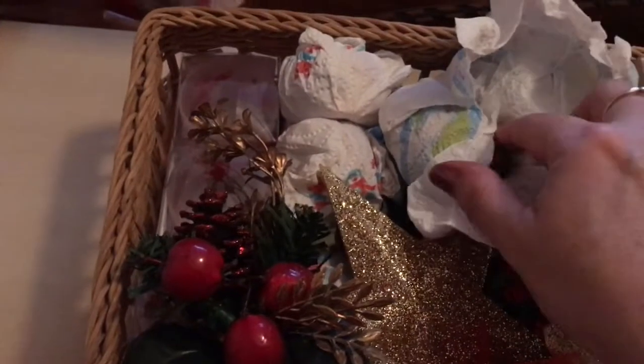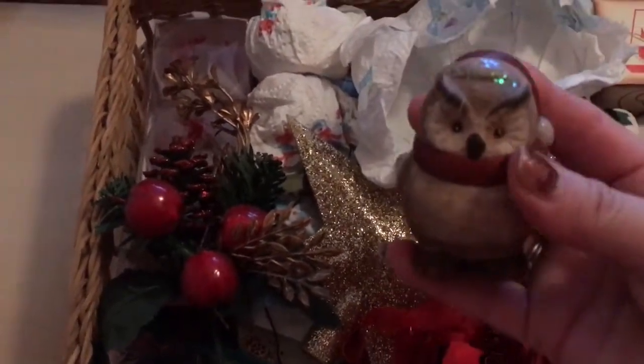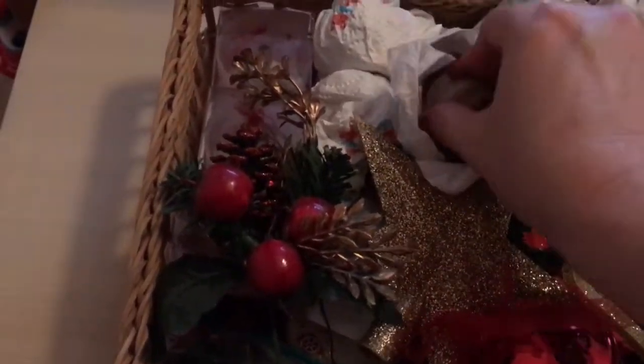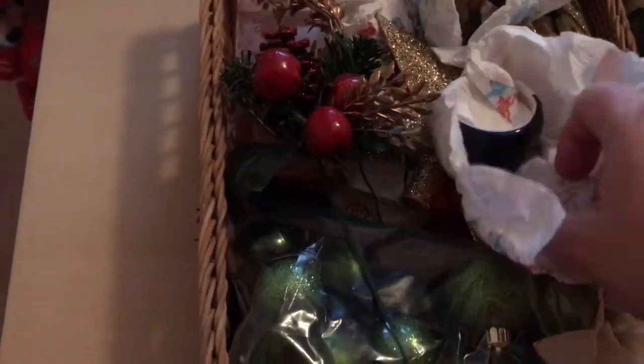And then I've got some that are wrapped up, and I said a lot of the decorations are wrapped up separately. And guess what? I've got another owl. This was bought by a friend. So I do have a few little bits and pieces, and as I say, all the pottery ones.